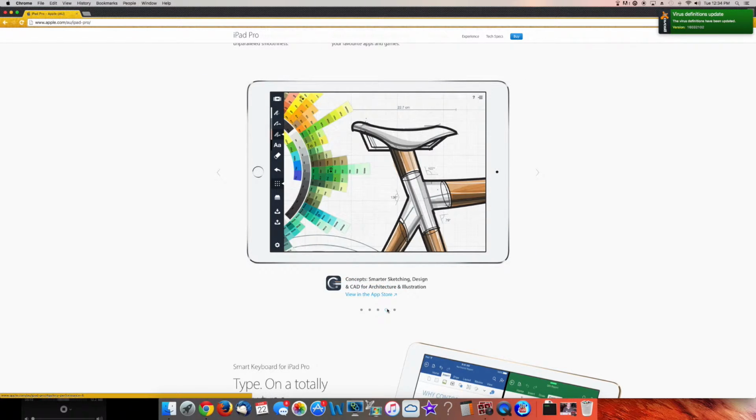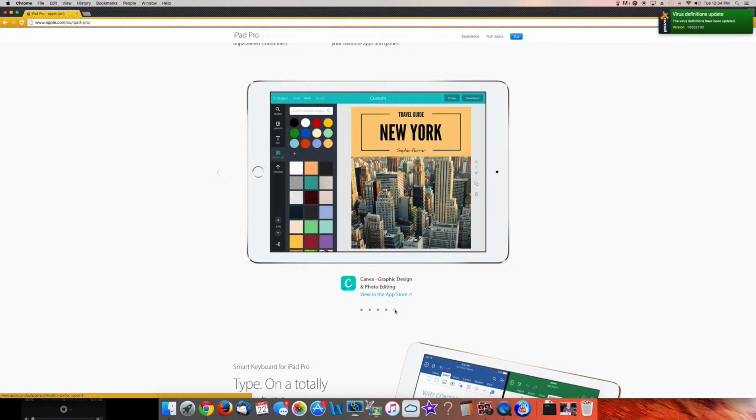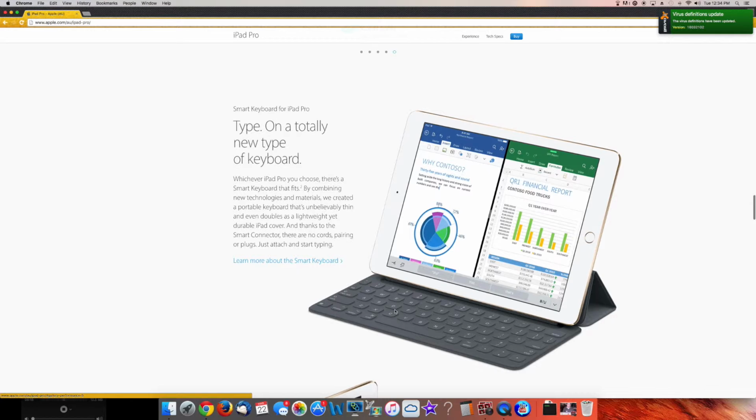GarageBand, concepts like art. This will be an art drawing app, and another graphical design app.